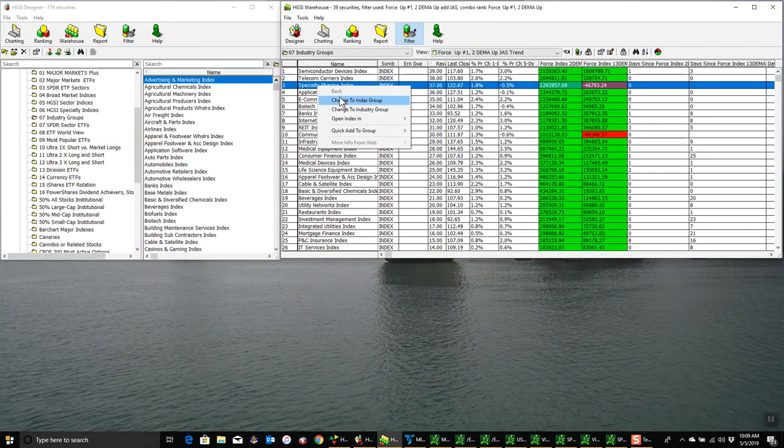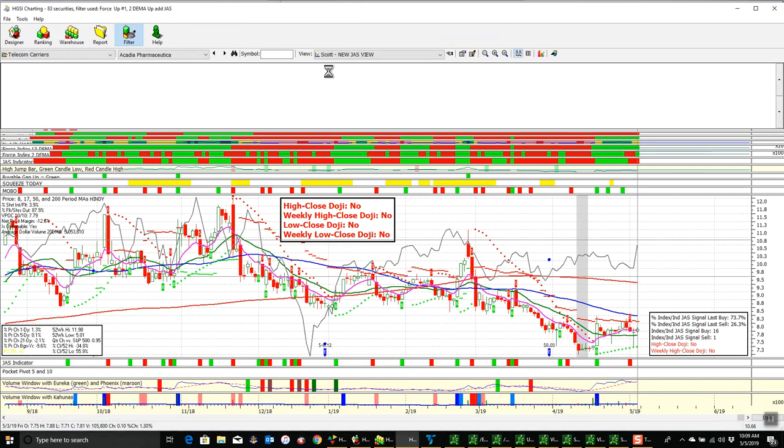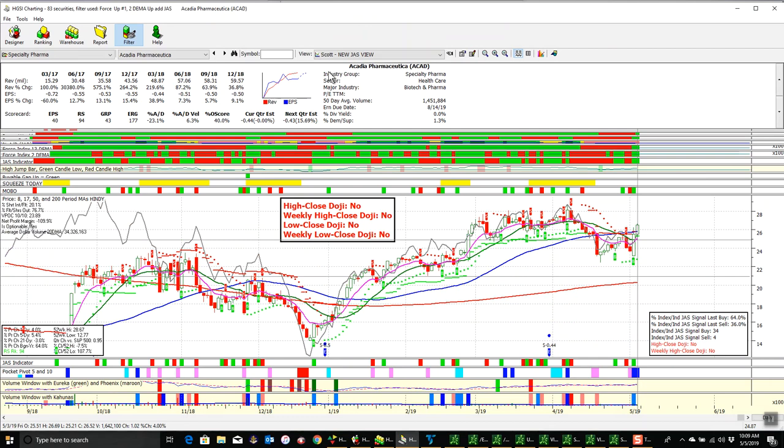Specialty Pharma. Take a look at these. This is a mixture. You've got traditional drugs, you've got marijuana, and you've got some mistakes like Invitae Health, which is really a lab. Should be in the, I'm not sure if it should be where Illumina is or what. Acadia, uptrend off the December lows, sitting at its major moving averages. Everything is green. Pocket pivots, kahunas, that looks interesting here. I put a stop just below the bar of the day.